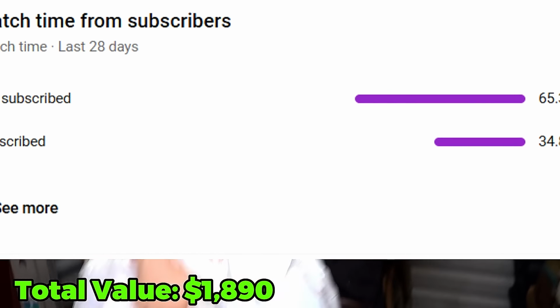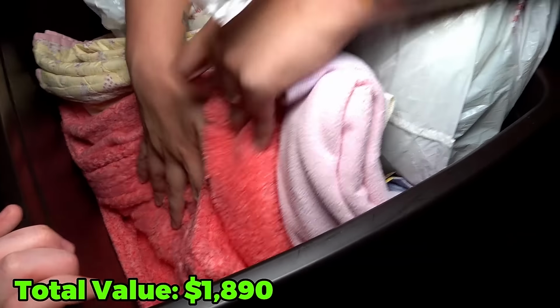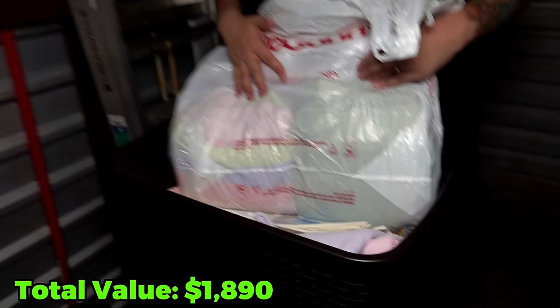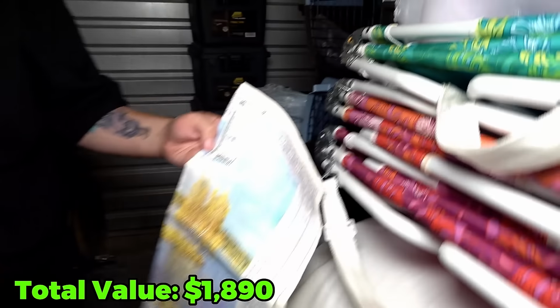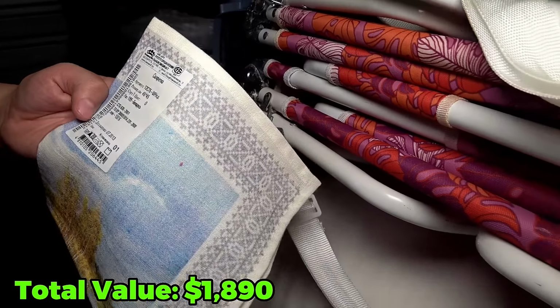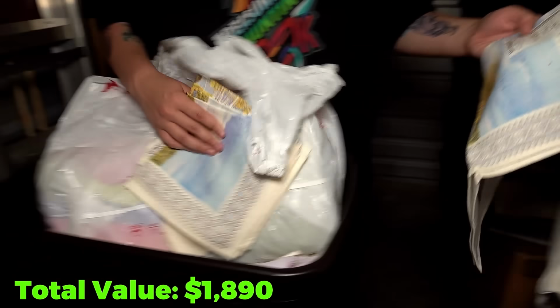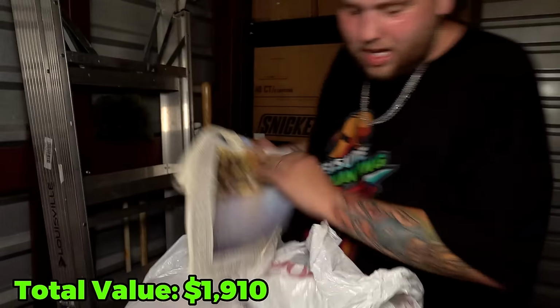Let's get there, man. This right here looks like a lot of blankets and towels, so this is probably just going to be a yard sale. But look at this. Hold on. This has got definitely not English. Some different language on there, so these could be worth something. Same with these blankets. I'll keep some of this aside just in case, but most of this is probably going to be yard sale.